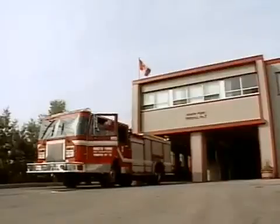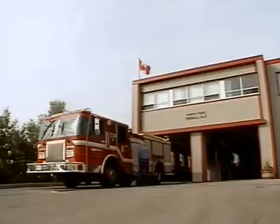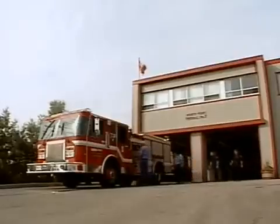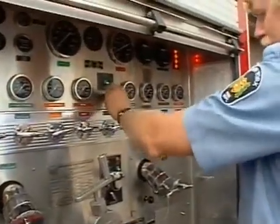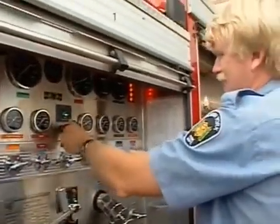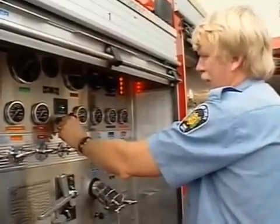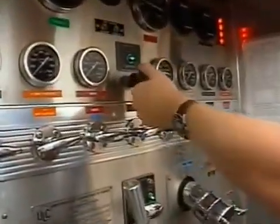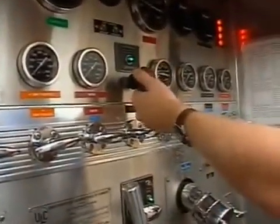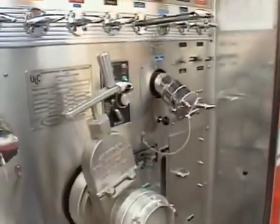Before I leave for fire school, the firemen give me a complete checkup. I always have to be in top condition. This is my control panel. These are the gauges and handles that the firemen use to control how much water I put onto the fire. This red knob is my throttle. It controls the pressure of the water. You'll see it in action later.